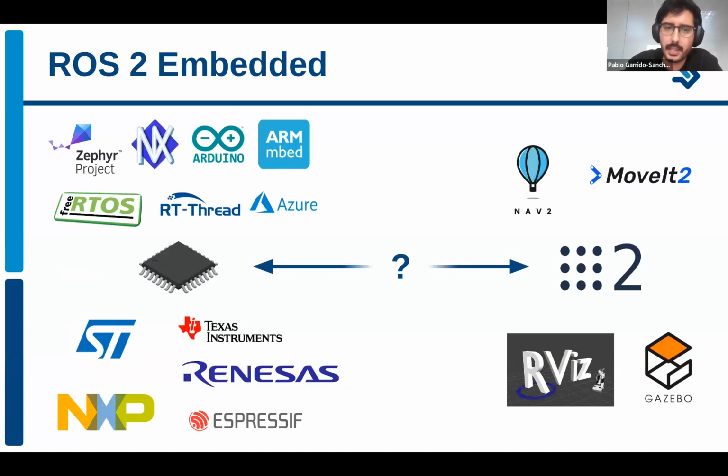We have a bunch of silicon vendors that are creating amazing devices and amazing microcontrollers, for example ST or NXP or Texas Instruments or even Renesas. And we have a lot of frameworks and real-time operating systems that allow us to write high-quality embedded applications. For example, we have the traditional FreeRTOS or even the Zephyr project, that is a new RTOS from the Linux Foundation. We even have Arduino for quick prototyping. We already know that. We have a huge ecosystem on the embedded side, and on the other side we have ROS-2. We know it. We have amazing tools like Nav2 for controlling AMRs and planning. We have MoveIt for kinematics and planning in robotic arms, and visualization tools like RViz or simulation tools like Gazebo, but normally in ROS-2 we did not have a connection between those two worlds.